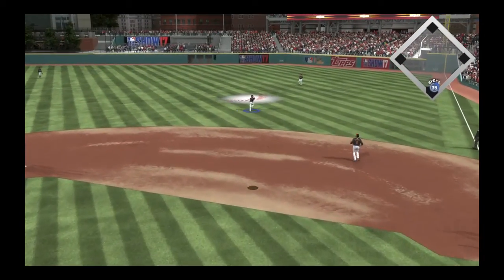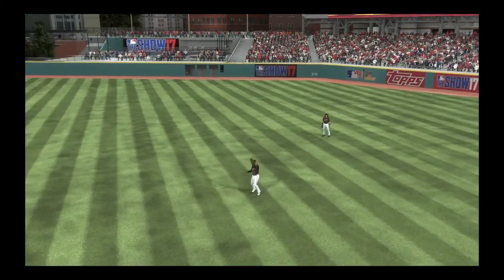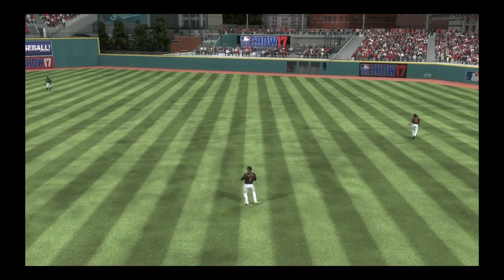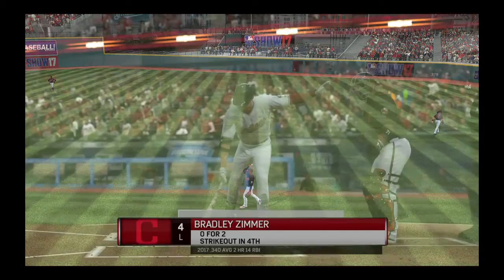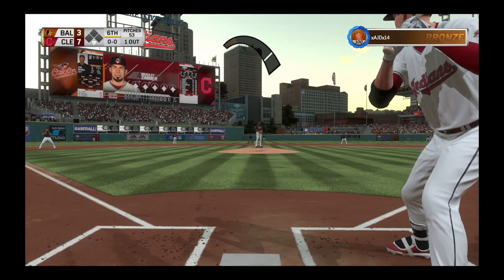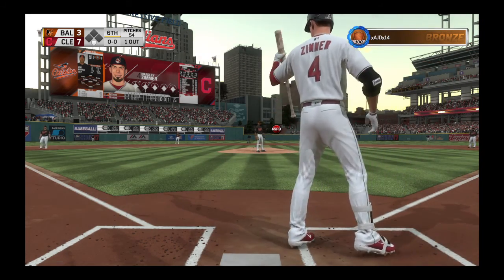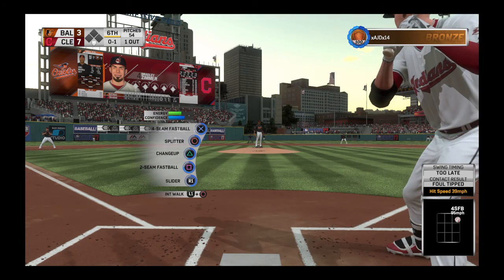Here's a looping fly ball out to right. Scope is there for it, and that's the first out of the inning. Striding in once again, Bradley Zimmer. He started out the evening 0 for 2 so far. And this is going to be a foul ball.